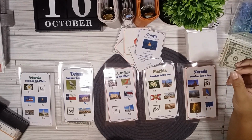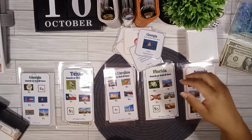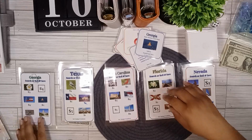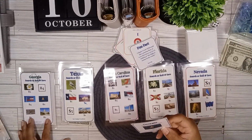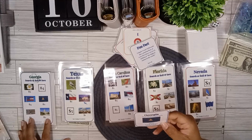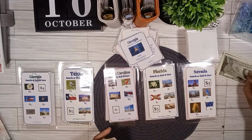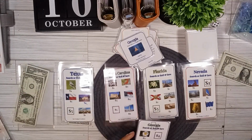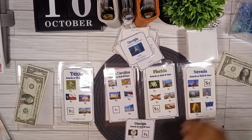We have Georgia. And it's the, I don't even know what that is. Oh, historic landmark. State historic landmark. Add $2. Oh, so that's $4.